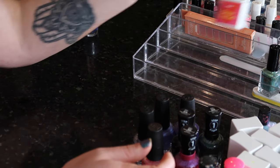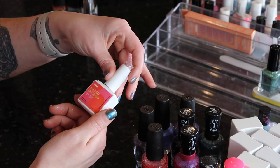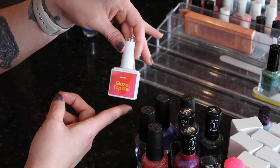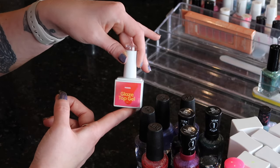No. Okay, I have this Glaze Top Gel Coat. This is for UV LED gel polish. I really personally don't do the UV polishes, so I don't really have a place or a need for this. So I'm going to say goodbye to this one.